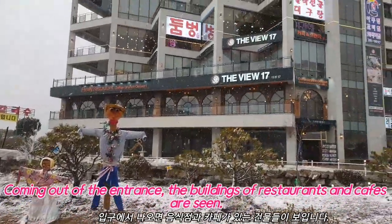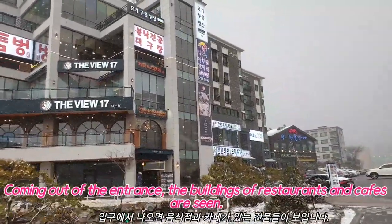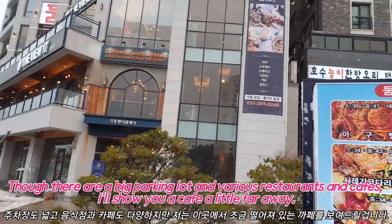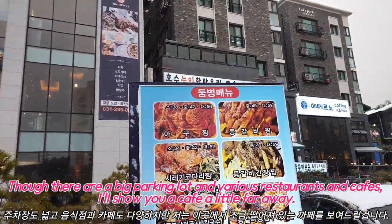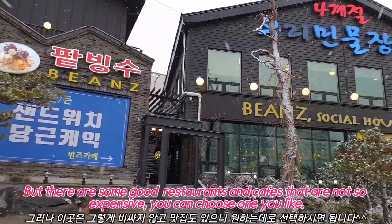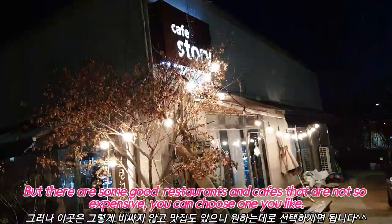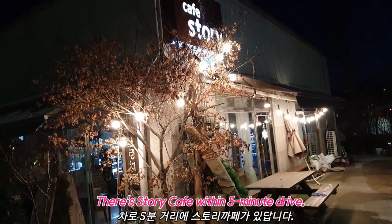Coming out of the entrance, the buildings of restaurants and cafes are seen. Though there are a big parking lot and various restaurants and cafes, I'll show you a cafe a little far away. But there are some good restaurants and cafes that are not so expensive, you can choose one you like.